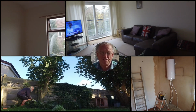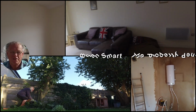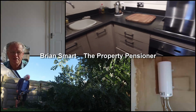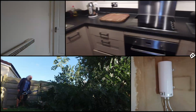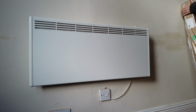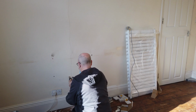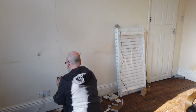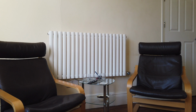Well, this part of the show has nothing to do with railways, and it has a lot to do with property, which is the thing that keeps me going day to day, week to week. In our house of multiple occupancy on the Wirral, we've been using these heaters for years, so we've started investing in a program of proper electric radiators, and Handyman Bob has been putting the first one in place.